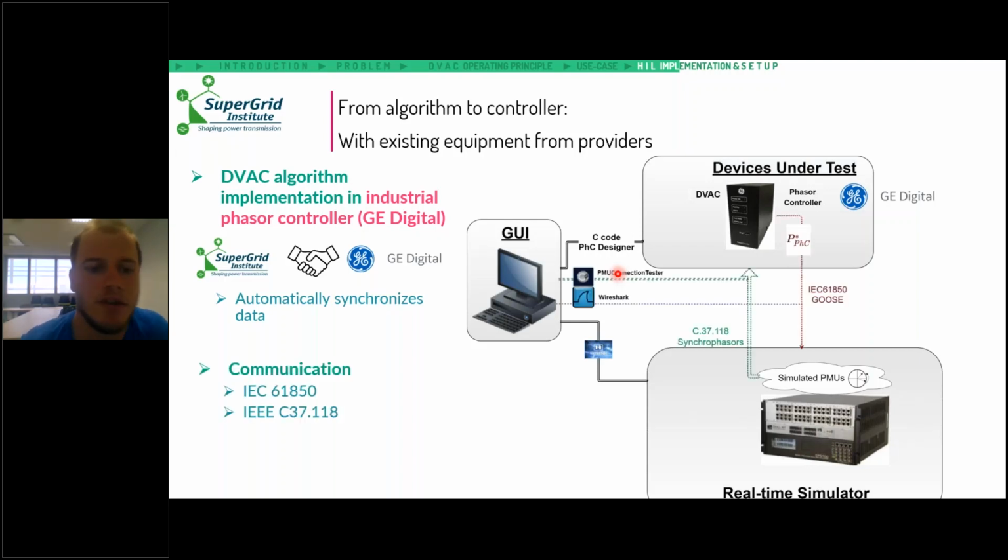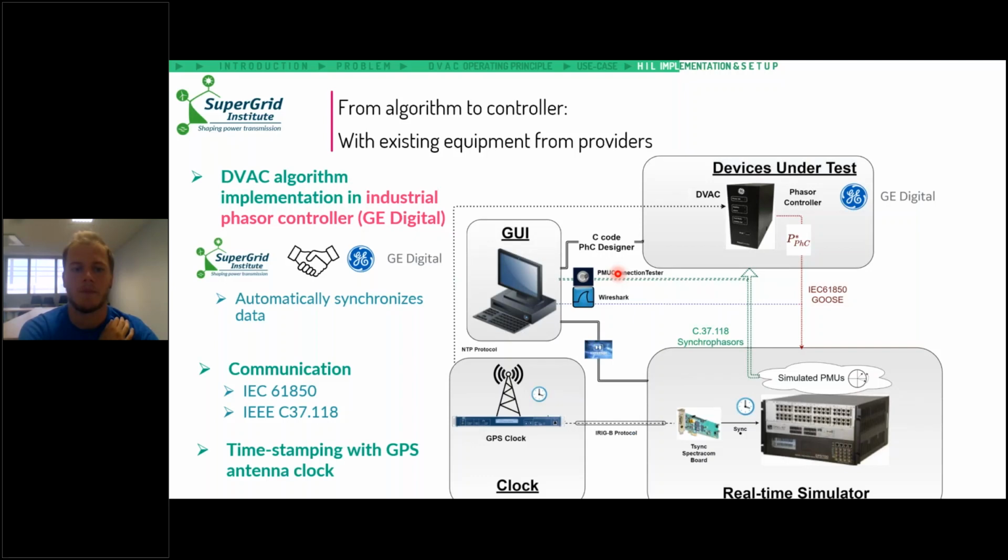On it, we add in the setup two communication protocols. So we have the IEC 61850, which is a protocol used for automated substation. And we transfer the active power modulation from the Phaser controller to the real-time simulator. And after, for the synchrophasor measurement, so measurement coming from the simulated PMUs, we use the C37.118 protocol. And as the DVAC uses angle measurement, it is really important to have a really precise timestamp with a GPS antenna clock, because time error means phase error, and it is really important for DVAC.